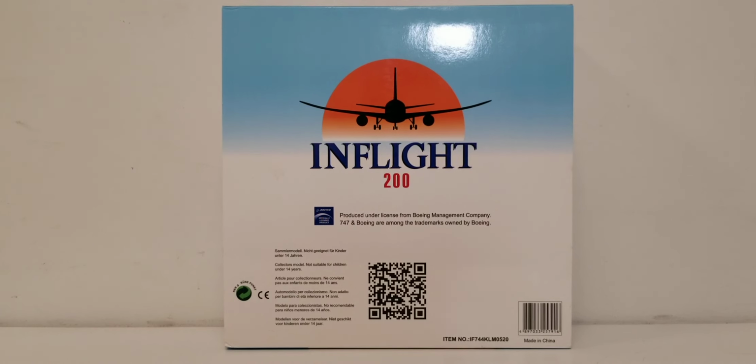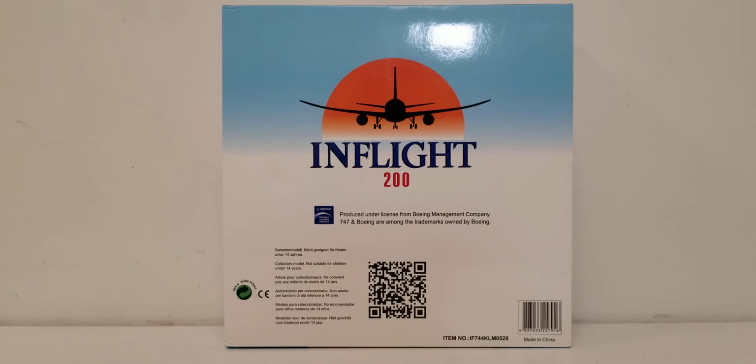All right, now you're looking at the back of the box. Nothing much back there except the Inflight 200 decal model, the Boeing official license product decal. There's more warning information, and the item number information there as well. Oh, if you didn't know, Inflight has an app now. You can go download it and be on the lookout for some of the models they're going to drop in the foreseeable future. I highly recommend you get that app, especially if you're a diehard collector.